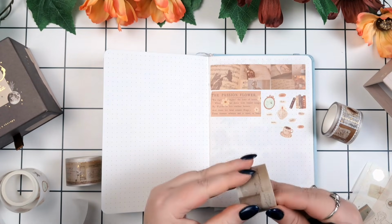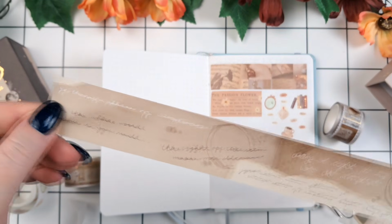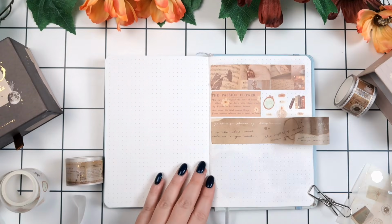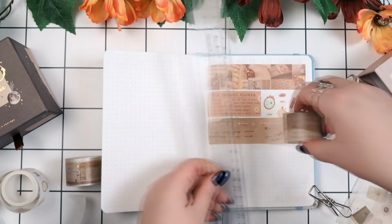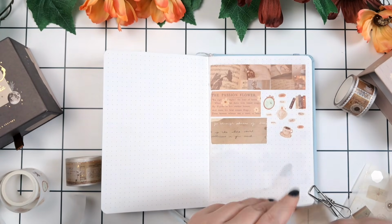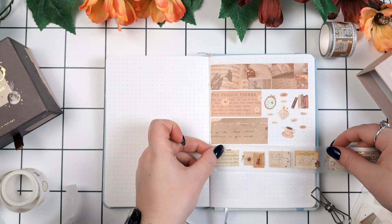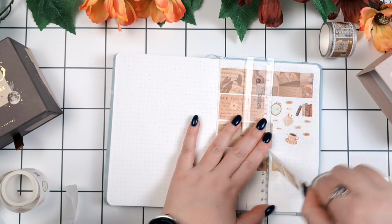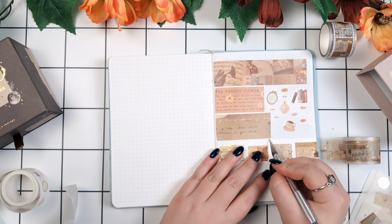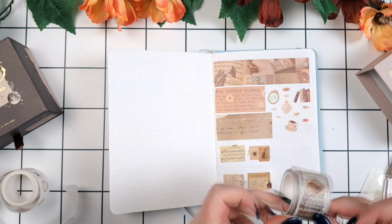Okay, now let's do this one. So this is more grayish brown. It is interesting. And once again, I am not going to have it across the full page, but maybe here. Okay, I love doing this. Let's do maybe 2. Okay, this is different material, so it is not working that flawlessly, but that's okay. Let's just cut this. And now we can add these.